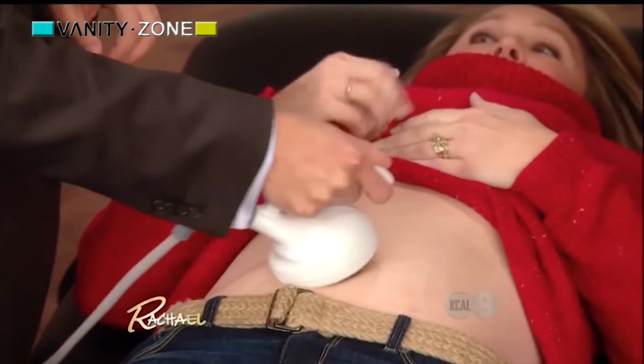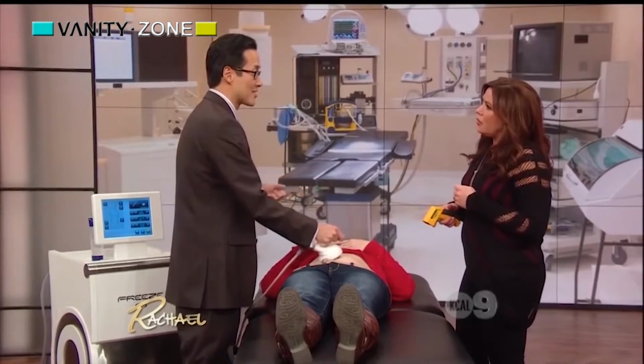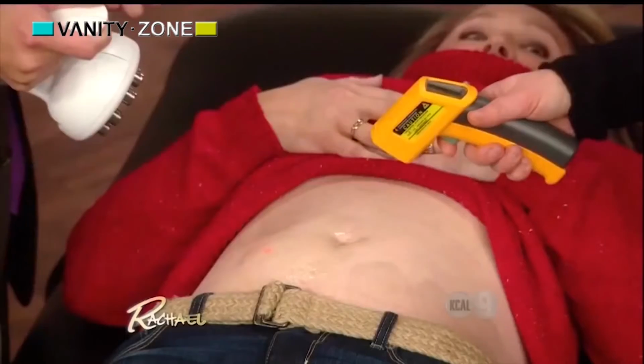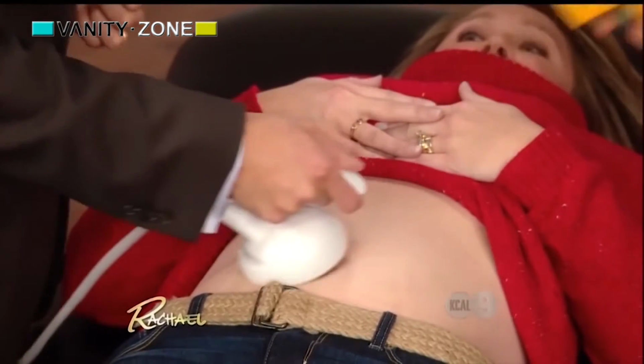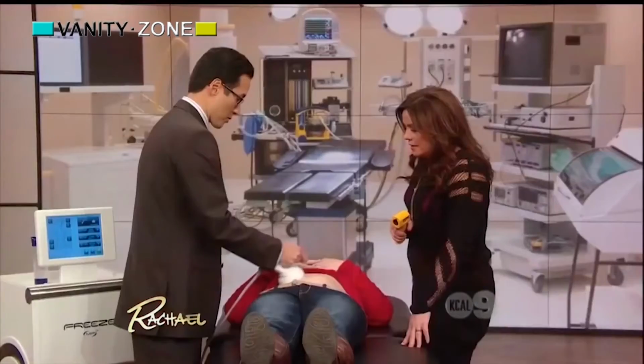So the idea is that this causes the fat cells to literally open up and release their contents. Wow. So let's take a peek. Can you go ahead and check her again? 38? 38 is what you were at when I first hit it. So we're going to get her up to 42. Once we hit 42 degrees, that's when the fat starts to melt away. No kidding. Yeah.